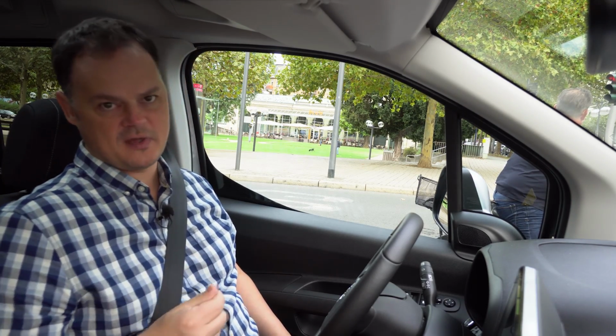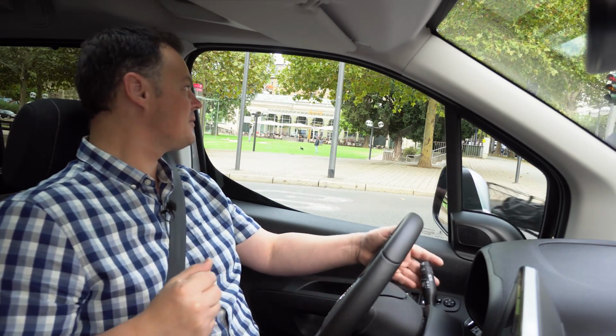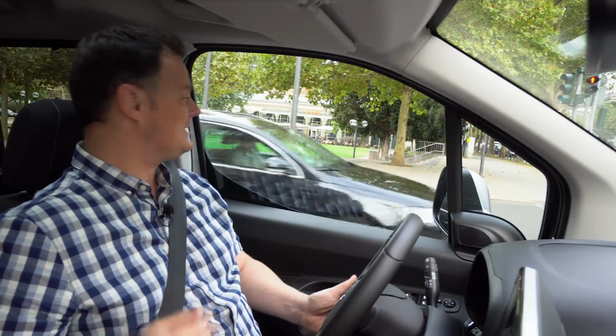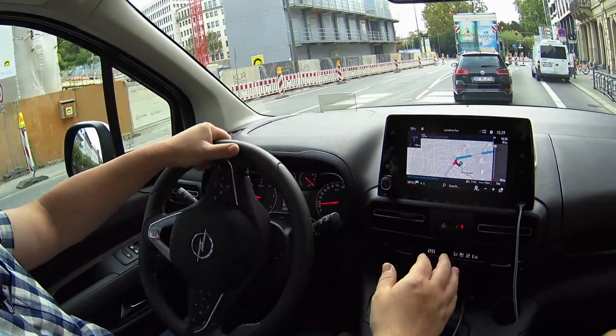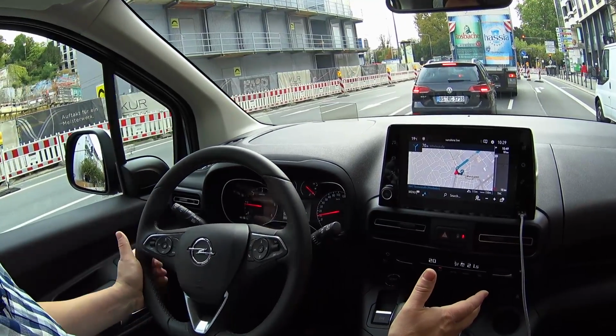And for me, a lot of that comes down to when I sit on the Autobahn and I need a little bit more acceleration to go, then I want to put my foot down and I want the car to move. And this engine does deliver that. It's not going to blow your mind when you put your foot down on the accelerator, but it is going to give you the power that you want, and it's going to deliver you a nice driving experience.